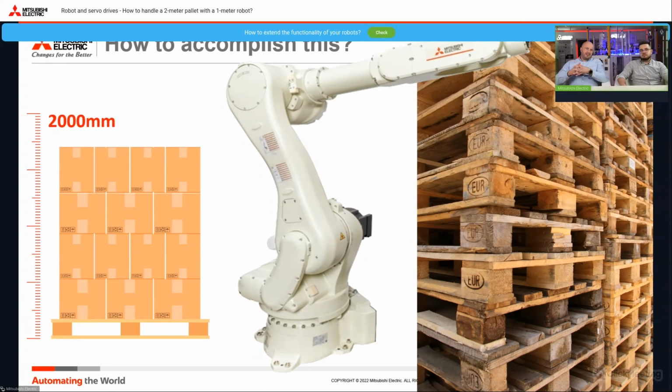Therefore, if we would like to handle a 2 meter pallet, of course we can use big robots. Fortunately, in the Mitsubishi Electric offer we have such a big robot, because with our big robots we can even handle a pallet 2 meters high, so it is possible. But today we will be talking about the possibility of palletizing some products with a small robot that requires additional movement. And here we come to the crux of the webinar: servo connection to the robot.